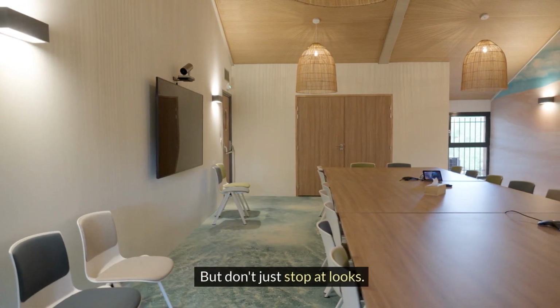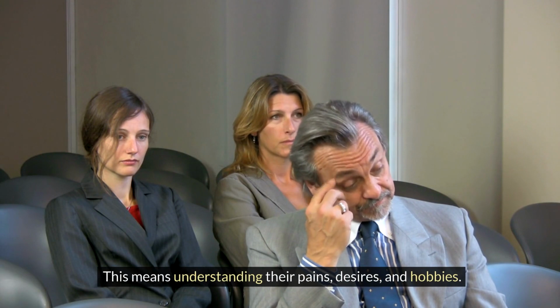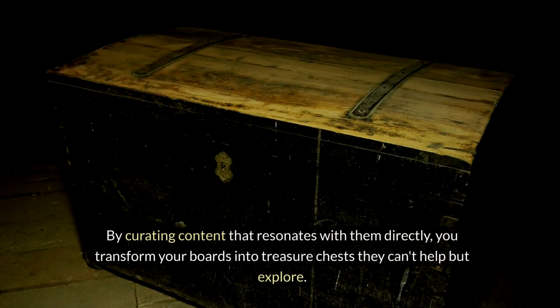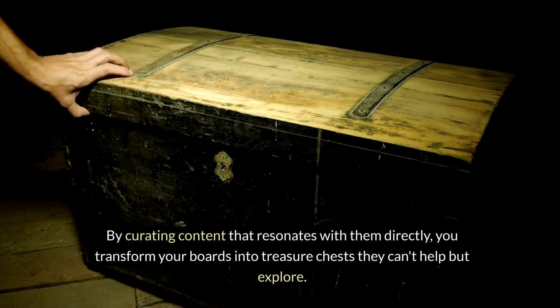But don't just stop at looks. The real magic happens when you align your content with what your audience is seeking. This means understanding their pains, desires, and hobbies. By curating content that resonates with them directly, you transform your boards into treasure chests they can't help but explore.